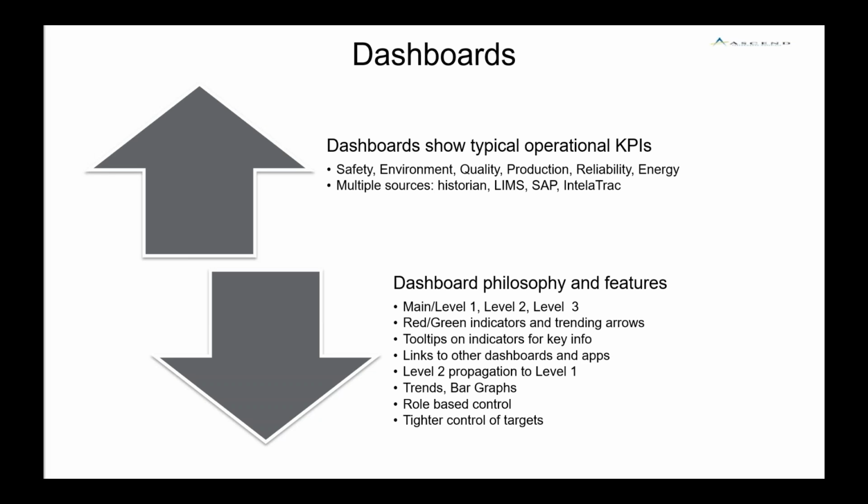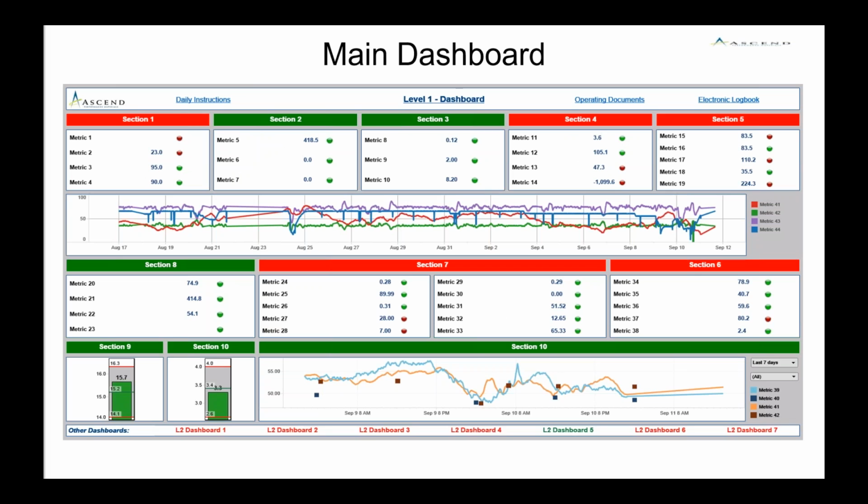And this is role-based, where we could actually make sure that folks that did not have the authorization to look at data were not allowed to do that. So we controlled that. And as I said before, we have tighter control over targets. We actually model our targets so that they're appropriate for the conditions the unit's operating. On the main dashboard, you can see the different sections up there, and those, again, would be something like safety, environmental, production, yield, energy, and such.